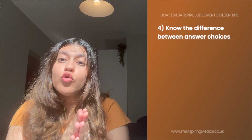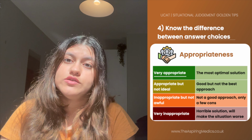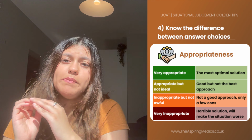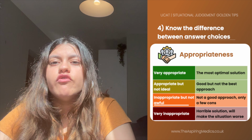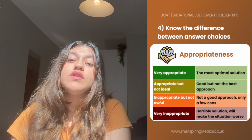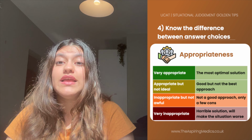Now going through the appropriateness questions, something very appropriate will be the most ideal response to the situation. Something appropriate but not ideal is a good solution, but it's not the best. Something inappropriate but not awful is not a good solution, but there aren't that many cons to it. And something very inappropriate is something absolutely terrible and would definitely make the situation worse.